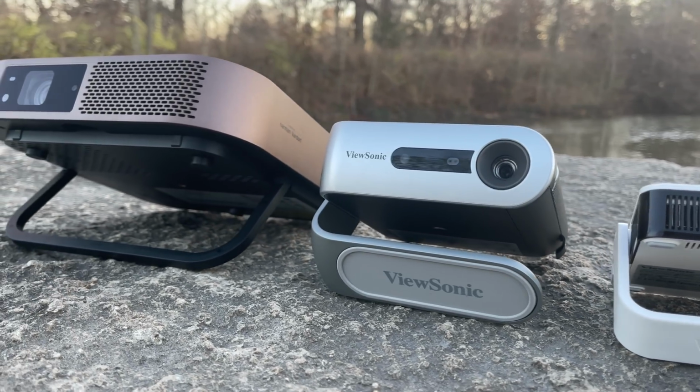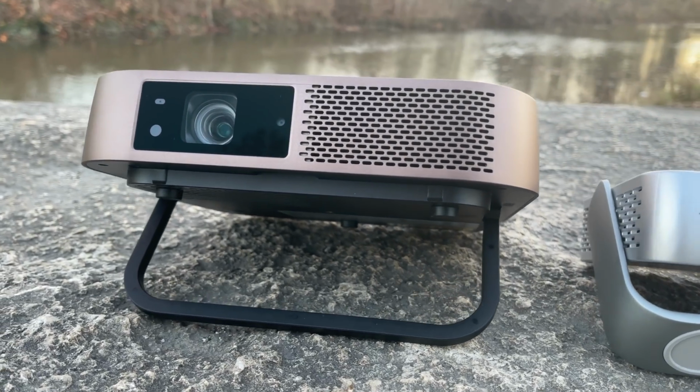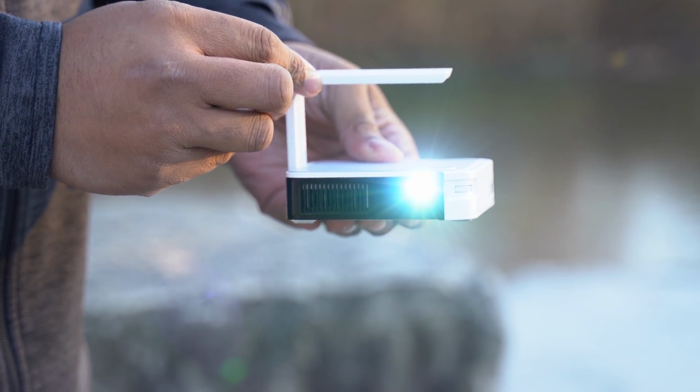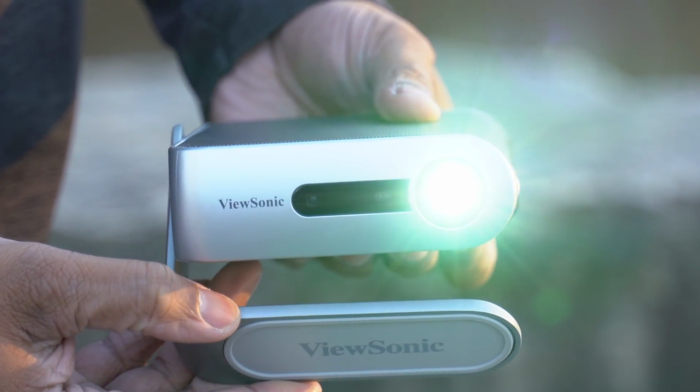But with the bigger one, it's really more portable just because of its size, but it still needs to get some power to work. And honestly, because of the times that we're in, a lot of people are staying at home. Maybe you have a backyard and you just want to set these up for a movie night for your kids and your family. These will work well with that because it doesn't require a lot of setup and they don't take up that much space.